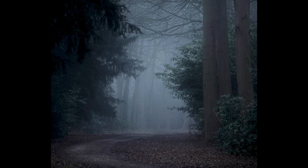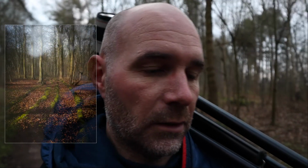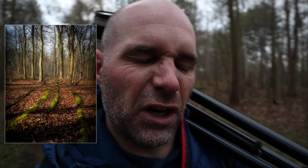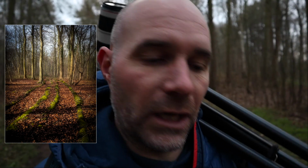I didn't walk far last time, and I'm going to carry on with the leading lines theme after the moss coloured wheelings that I photographed last week, and try and use this track if I can and lead the viewer's eye through the frame. That's what I want to try and create today. Carry on that leading lines theme and see if I can find a few compositions where your eye is led from the foreground of the frame right into the back of the frame, using this track if I can, or something similar. So let's go and see what we can find.